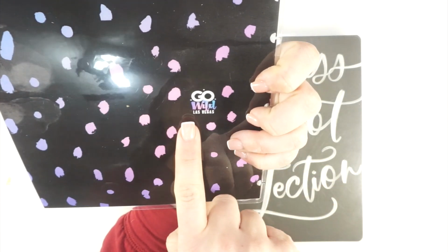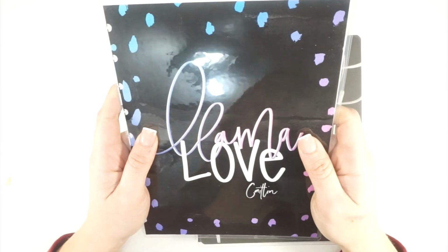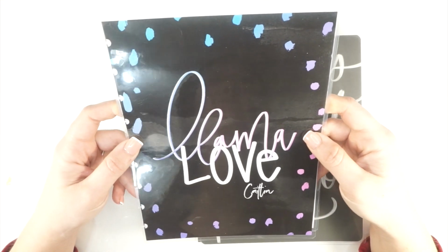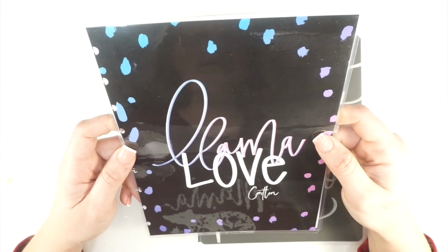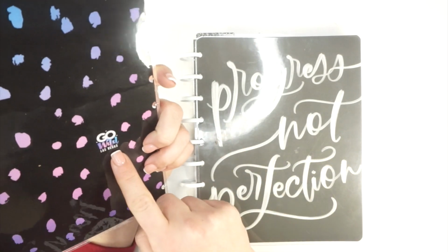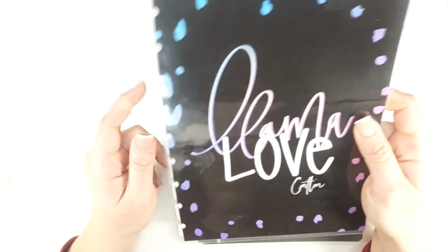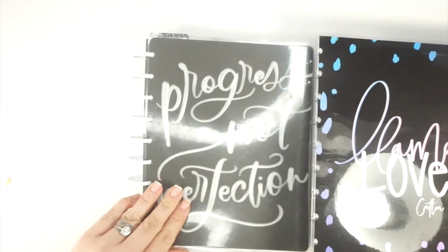This one is so stinking cute, and it does say Go Wild Las Vegas, and I was not there, but this is the cover set that she had in her shop during that time. But I thought this was perfect for my Classic Happy Planner for Go Wild in Anaheim. So even though it says Vegas, we're gonna go ahead and use it for Anaheim. So let's get this on here, and we're gonna use it with the white discs that are currently on here.